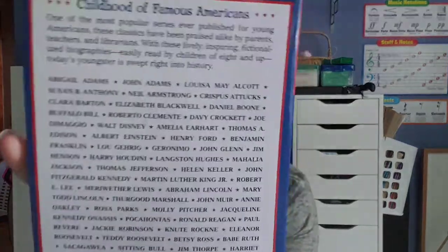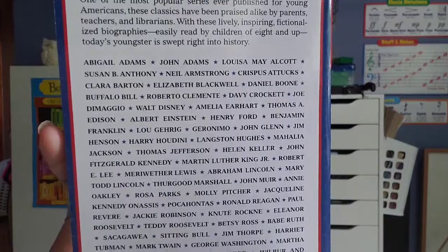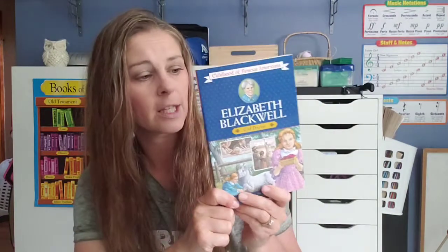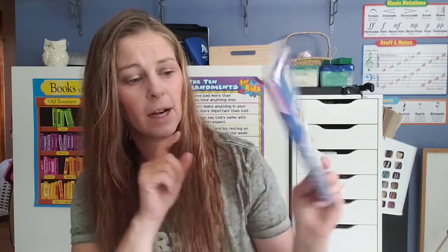So there are these Childhood of Famous Americans books, and this one is Elizabeth Blackwell, Girl Doctor, but there are a ton. If you look, I don't know if that'll come clear, they have a bunch of them. Now, I don't know if they were all on Book Outlet. I didn't look. I do know that they had some of them. I specifically was purchasing this one because we don't have anything on her yet, and I thought it would be a nice pickup.